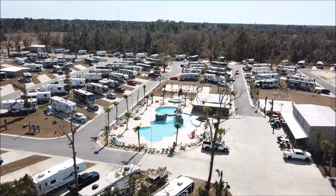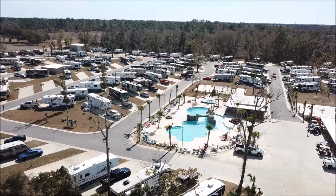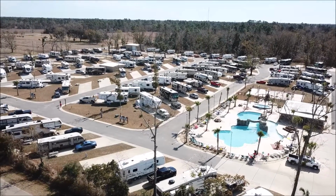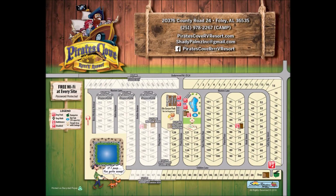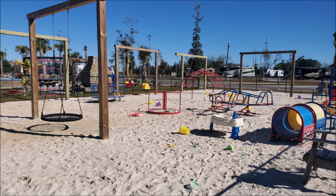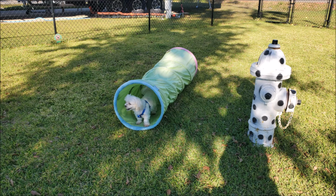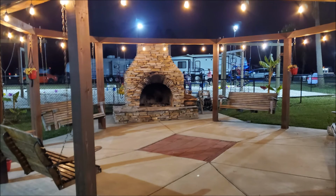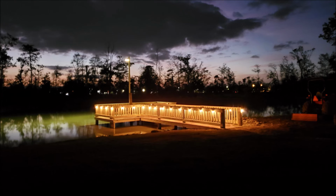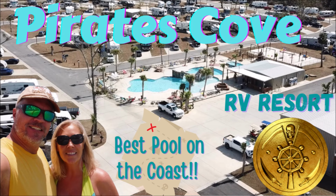Today we're at Pirates Cove RV Resort in Foley, Alabama, and we're going to do a drive-through for you. This is a pretty large resort. It has 132 sites right now, and they are currently working on a second phase, so they'll have over 200 when that's done. They have a ton of amenities that I'm showing here, and we actually did a full review on this park. If you're interested in seeing that, we will put a link right here.